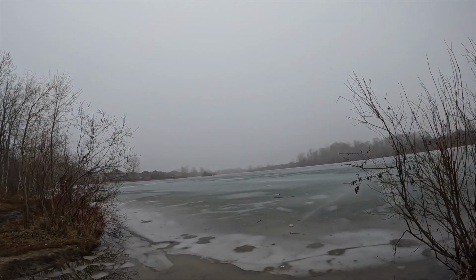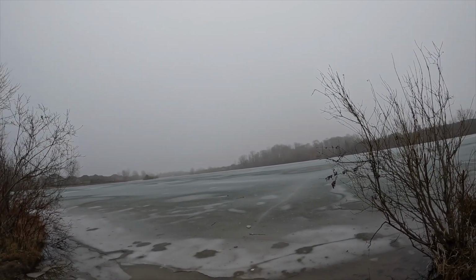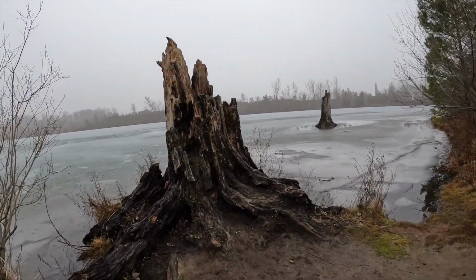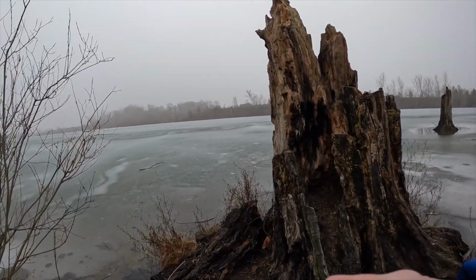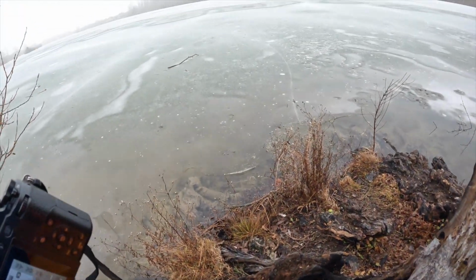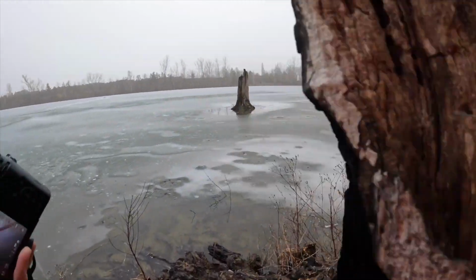I want to kind of capture the beauty of this lake, but I'm unsure how to do that. Let's see. I have to be very careful.